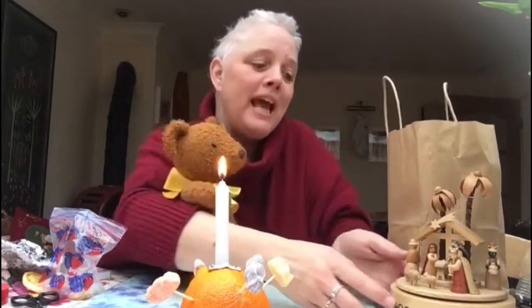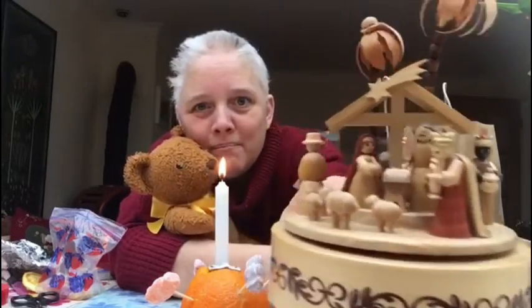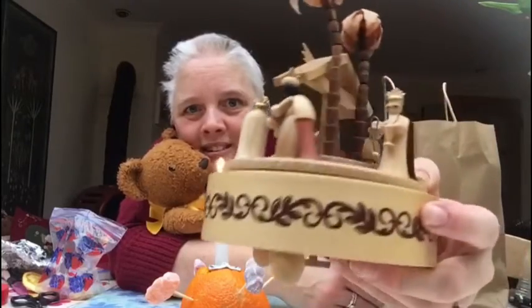And as we finish, I'm going to play our special musical box. Look, it's got a special nativity scene, and it came all the way from Germany, and it's got Mary and Joseph and the baby, and it's got the shepherds with their sheep, and it's got the 3 kings, and it plays Silent Night. So let's just listen to that and think about the silent night, the night that Jesus was born into the world.